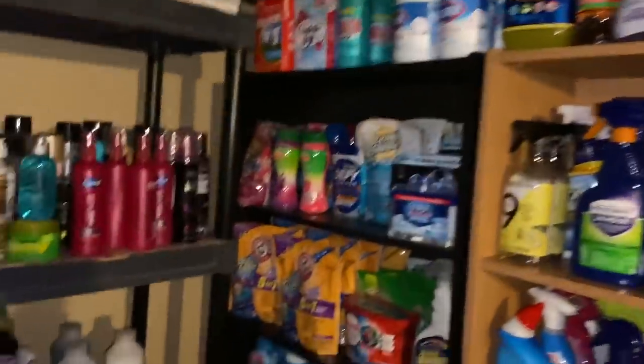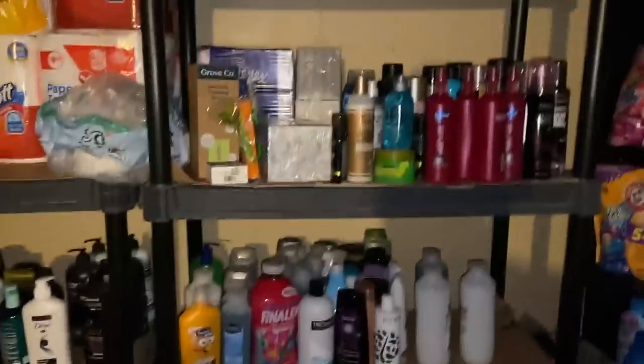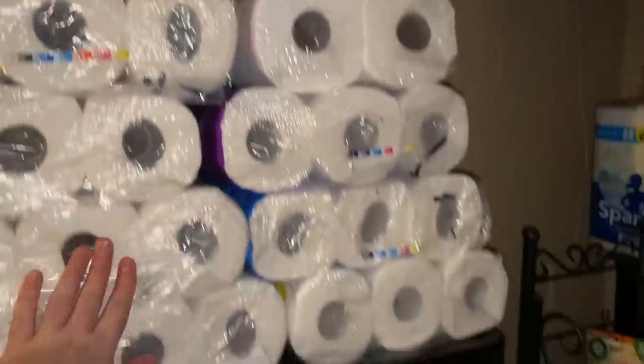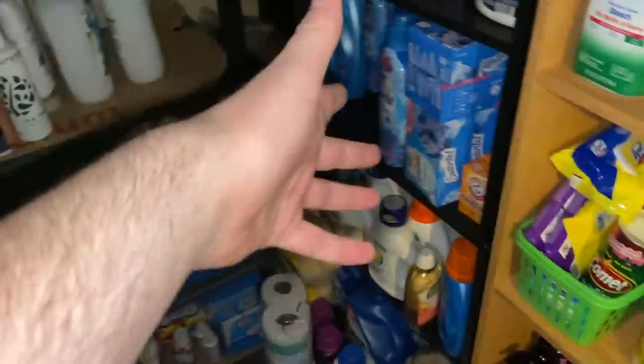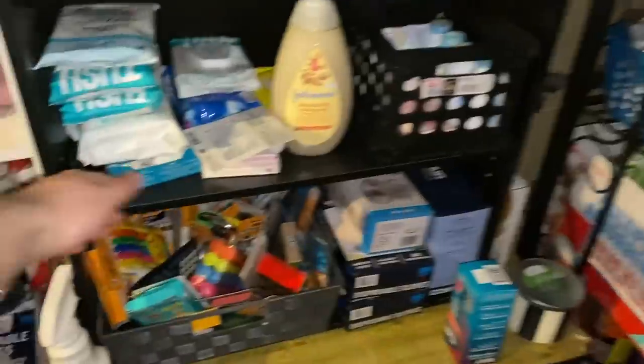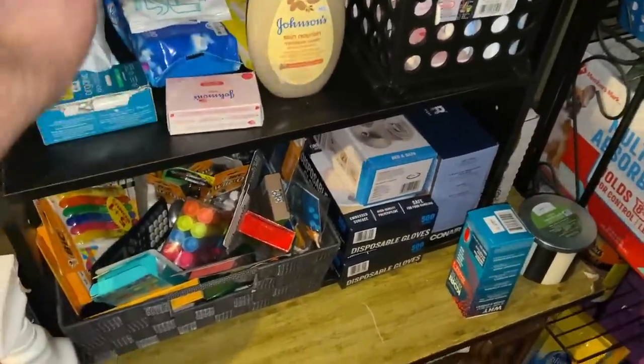The reason I'm changing this is because stuff is literally jumbled all over the place. This is not working at all, and I want to have it all more organized and everything more in its place. So that's why I'm doing what I'm doing. Let me give you a before tour. We've got toilet paper here, and then we also have toilet paper here shoved in between 2 shelves. That makes it hard to see the things here. Wipes and school supplies and baby stuff.